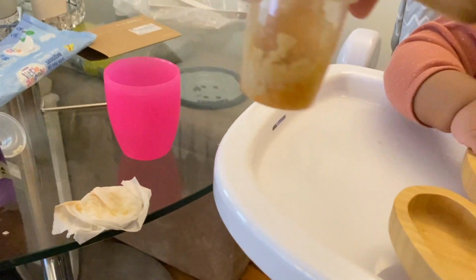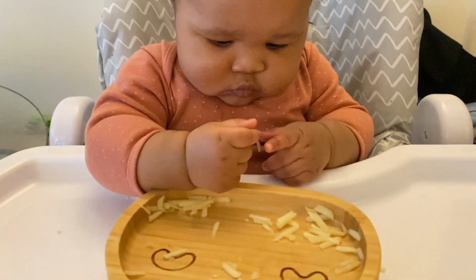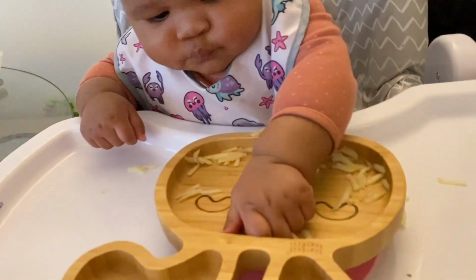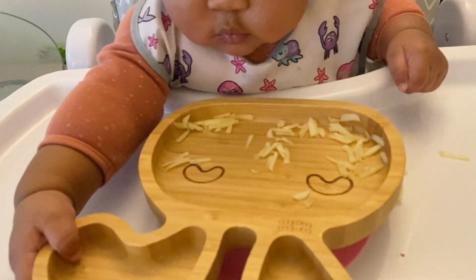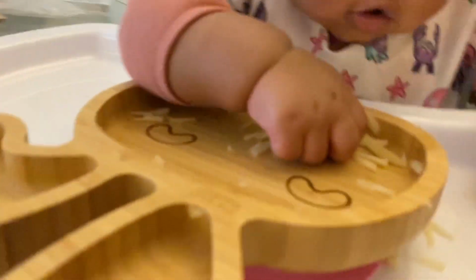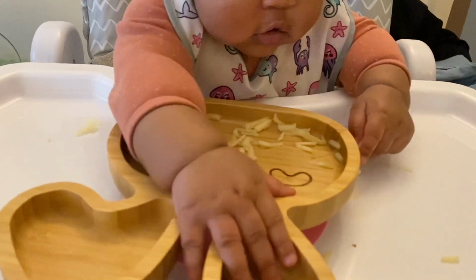I've just done some baby pasta and carrots mixed in there. She was not a fan. So yeah. See, look. Success. So this is what I'm going to give to her. Obviously it's a bit slimy, so she can't really pick it up, but she'll learn. These are also part of the bamboo set with a suction bottom, and you just pick it up by that little plastic bit that's sticking out. But as you can see, she's pulling at it and it isn't going anywhere, so it's just great.